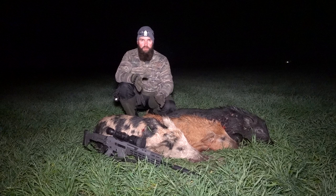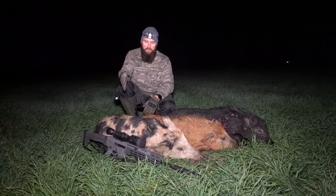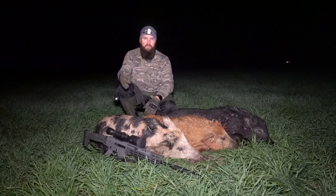But then what didn't work out, I take a few shots and I hear some good hits. And, you know, this is a 5-round magazine for the 450 Bushmaster. I have one in the chamber, so I have 5+1. And I had one left in the chamber at the end. So I took 4 shots and I have 3 hogs on the ground.